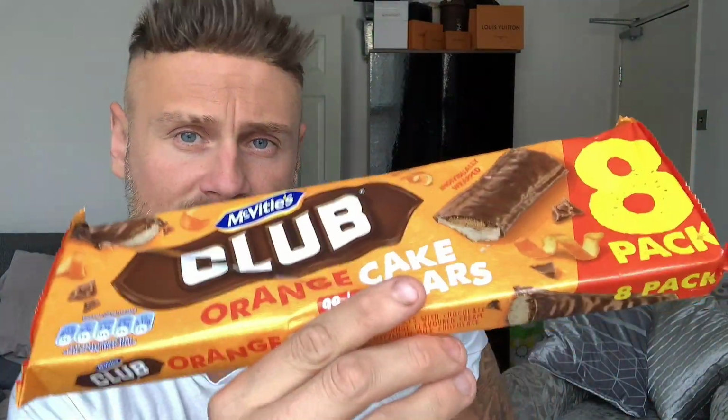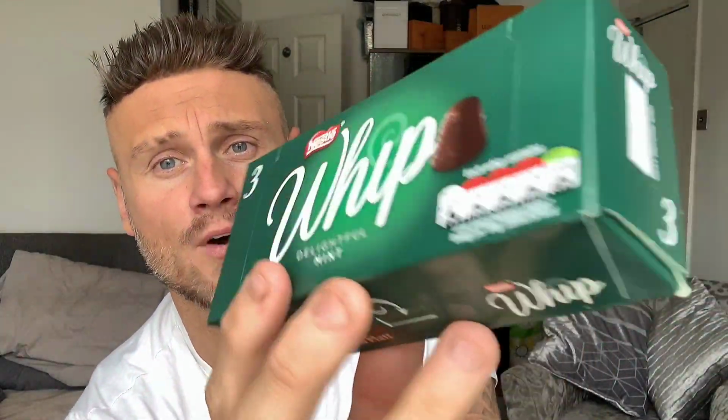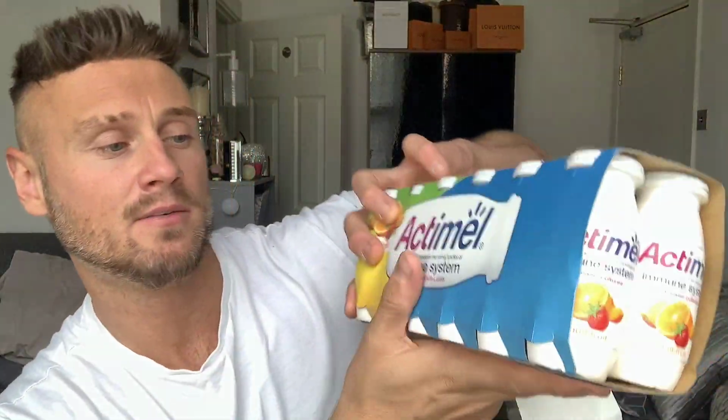Just for lunch, some club orange cakes, 8 in a pack. I think they were a pound. Guys, do you remember these? These are whips. Are they whips? Yeah, these are the mint. I think these were at the checkout, and these were 3 for a pound. These are years old. These are £2.50.